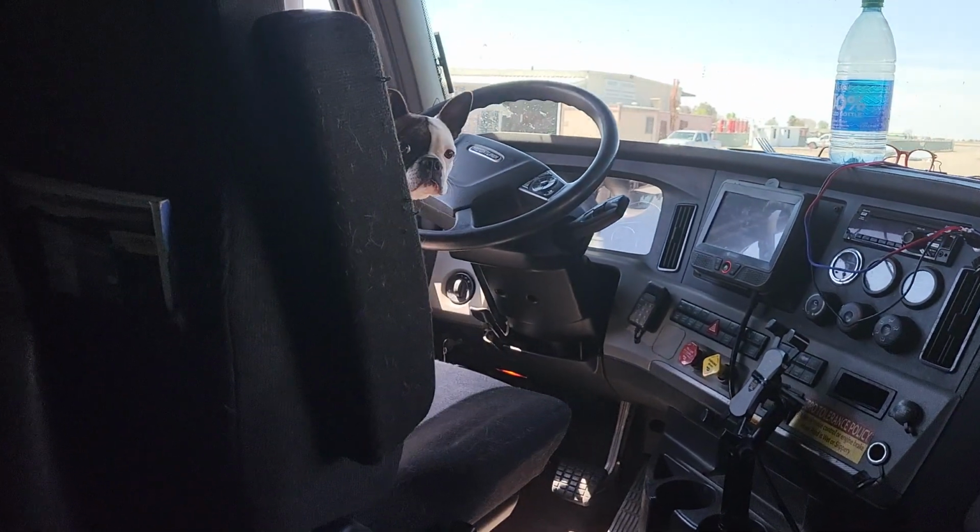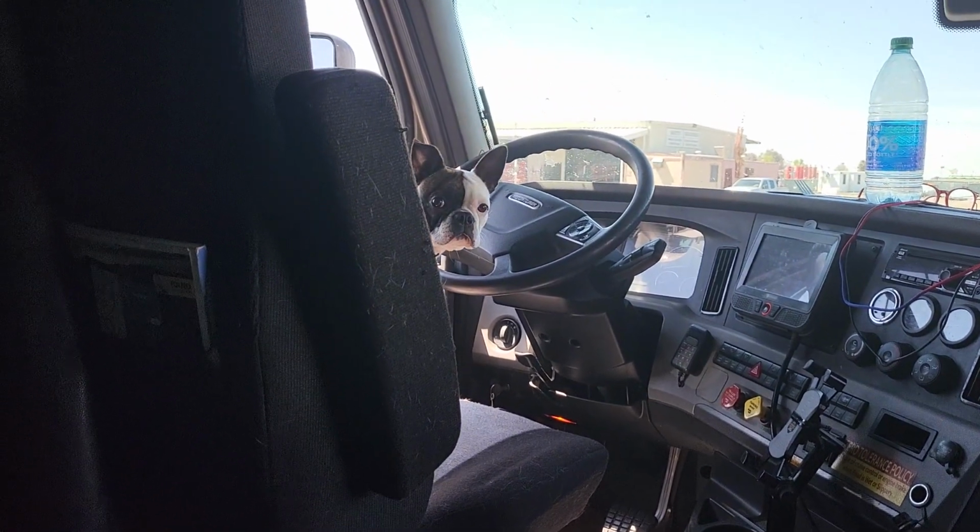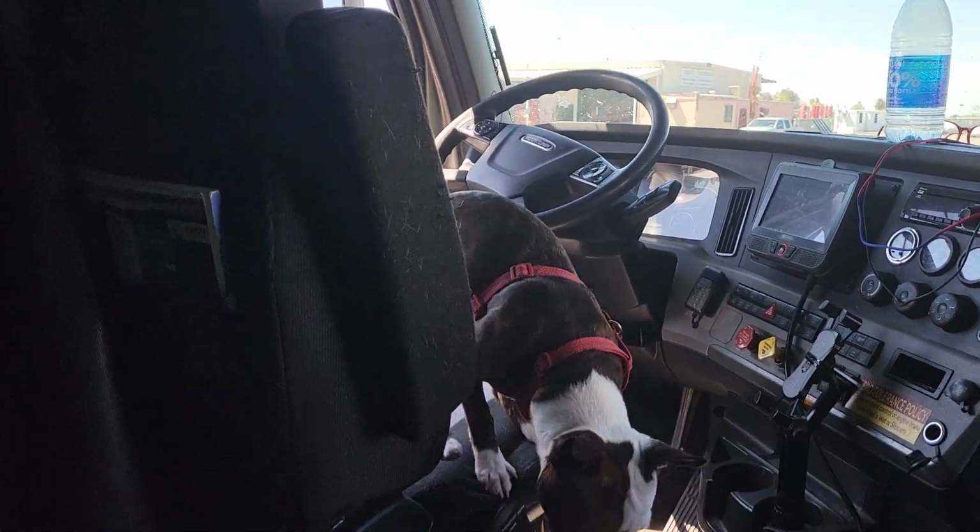But here is a little shot of the doggos. Hi, Spud. You hiding up there, Bubba? What you doing? Look at your ear all standing up.